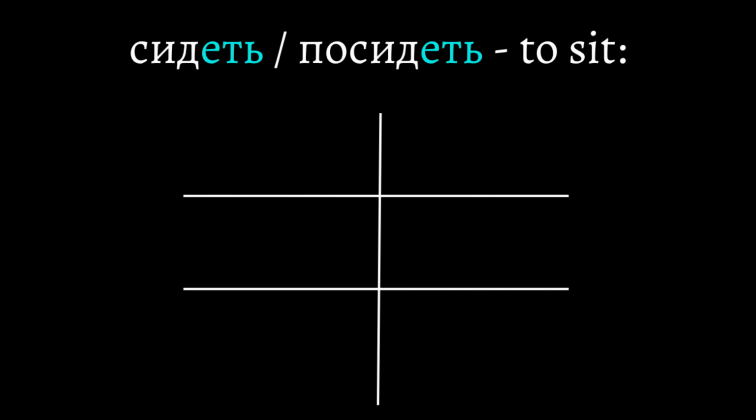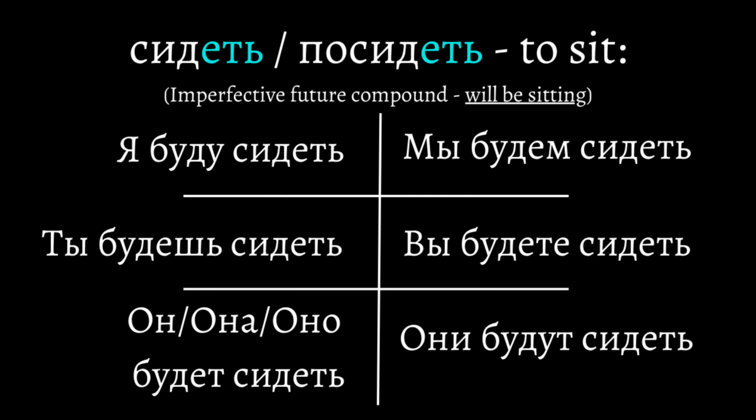Here we have сидеть and посидеть. They mean to sit, and they end in еть. In the imperfective future compound, we have subjects, the verb быть, and an infinitive of сидеть. Я буду сидеть, I will be sitting. Ты будешь сидеть, you will be sitting, and so on.